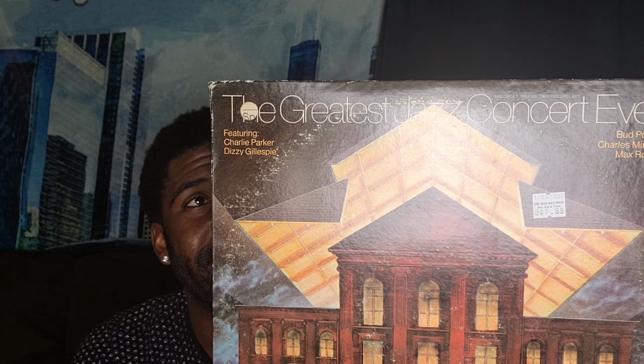This is Jazz at Massey Hall, the greatest jazz concert ever. And this was given to me from a dear friend of mine. I'm not gonna throw his old name out there, but he knows who he is. If he ever gets a chance to watch this, hey man, I appreciate you, because I still have this album and I've listened to it quite a bit.